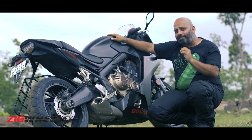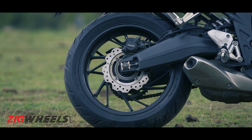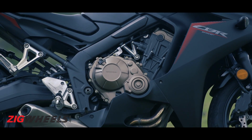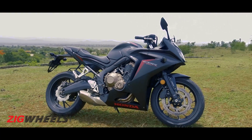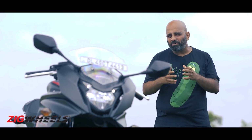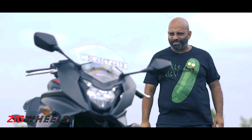Around the back, the all-LED taillight gets a clear lens, the swing arm is now coated in black, and the engine casing gets this sort of golden bronze finish. Now that does remind you of some recent Honda motorcycle, right? Which one? Do let us know in the comments below. And at the front, the headlamp is now narrower, which gives it a little more aggressive stance, but we'll get to the headlamp in just a bit.